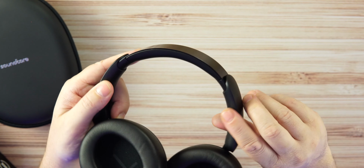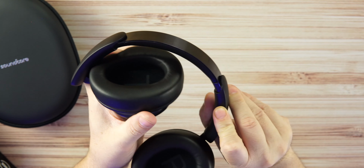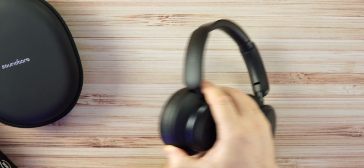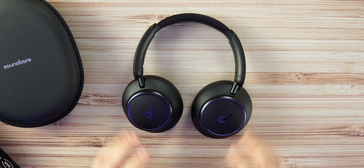Now the padding up top is okay. I would like a little more padding up top here. It doesn't bother me because these are very light, but I always would like, you know, as much padding as I can get. Now these do fold and they do swivel. They will lay flat on a table for you, but they also do fold up if you want to throw them back in the case and carry them and get on your way.